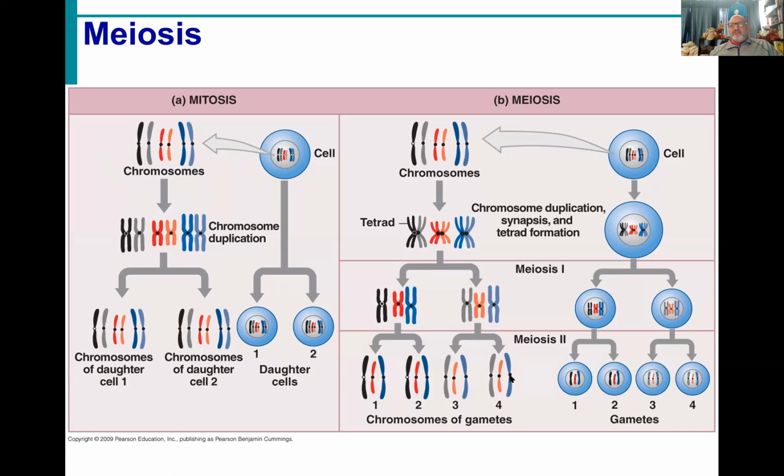But in meiosis, we have 2 divisions. And meiosis 1 is about forming and dividing tetrads. So we form a tetrad and divide the tetrad, and again for each pair. That way we are certain that each of the first cells that are produced get 1 copy of all of the genetic material. And then meiosis 2 is about dividing the chromosomes, 1 replicated copy to one side, 1 to the other.